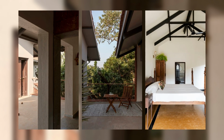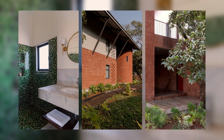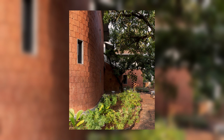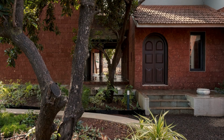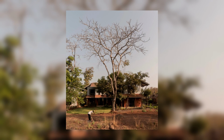The intention to create intimate spaces for each member of the family was the cornerstone in the planning of the house, which boasts 4 bedrooms, 4 bathrooms, a double-height living space, verandas, terraces, a kitchen with an outdoor dining area, a gym, and staff quarters. Maison Rouge takes its name from the red laterite stone used in its construction, which is indigenous to the region.